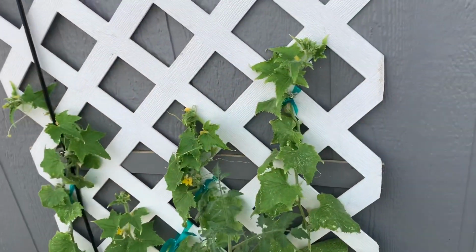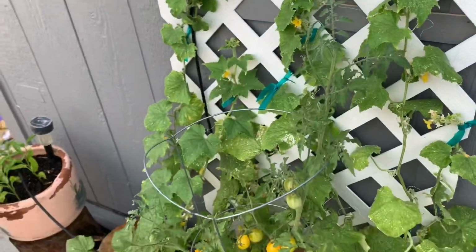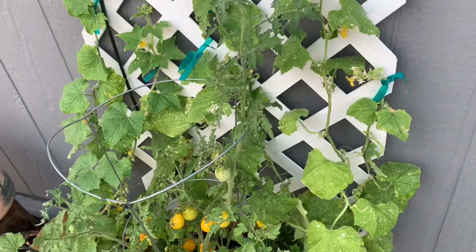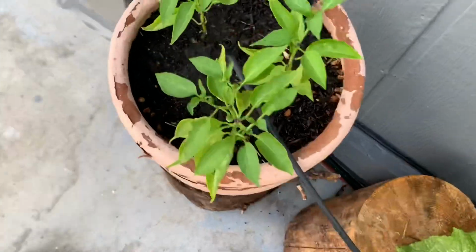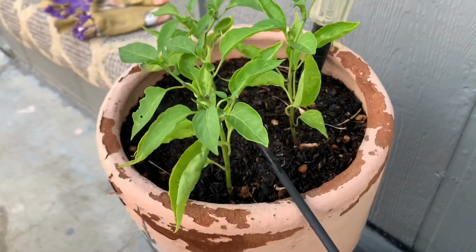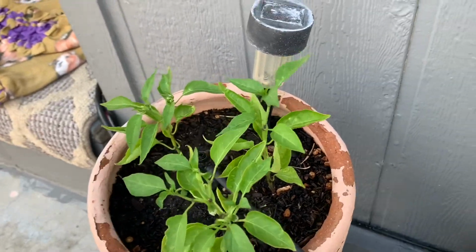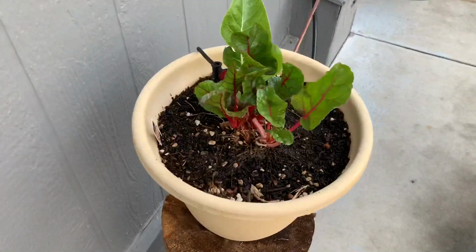Cucumbers, again, meh. These ones might be a little better than out front, so I'm going to give them a little bit more time. These are just some tiny little jalapenos I started from seed, and they're still real small, but this guy's got a flower on it, and this one has the start of a flower, so we'll just see what they do.